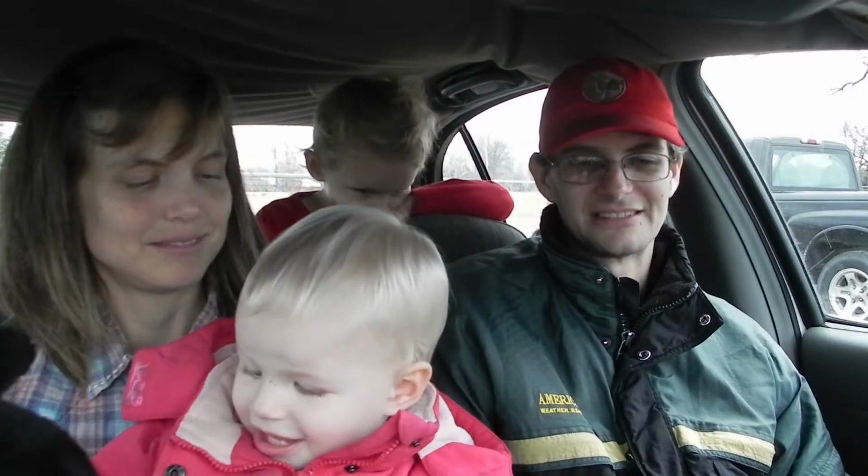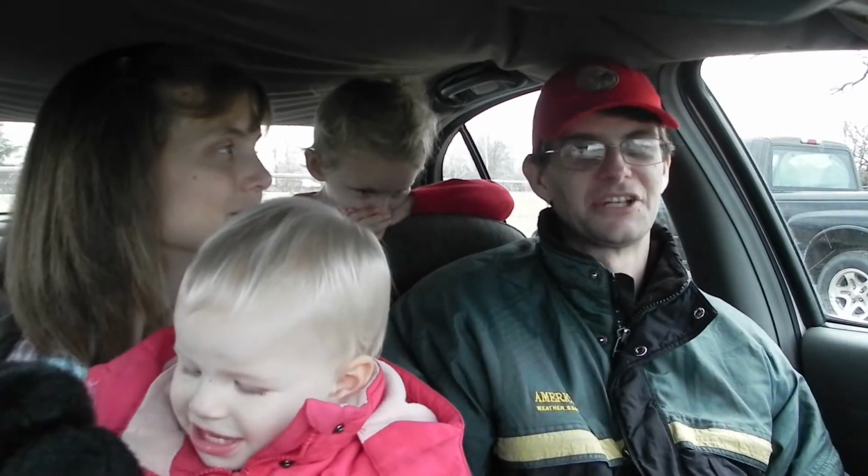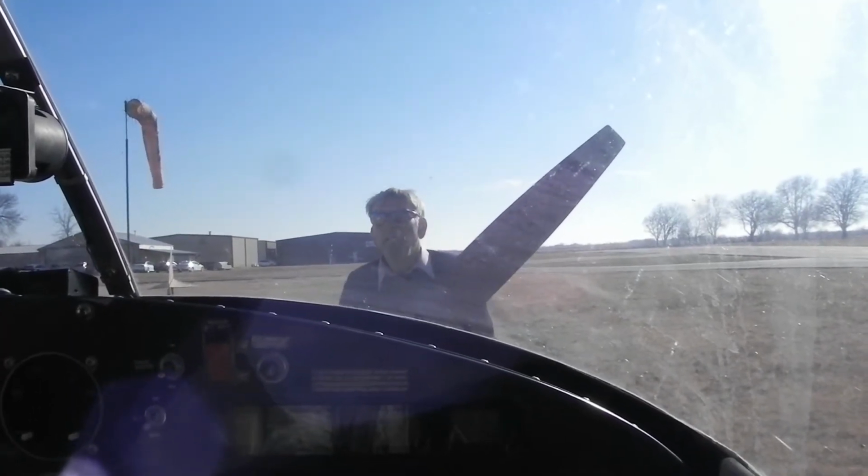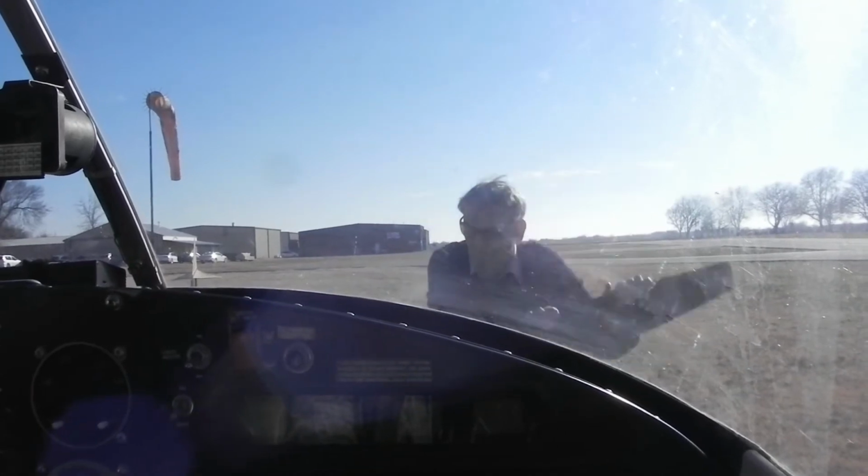So I walked over to a hangar, and there was a gentleman there that was like, "Oh yeah, I can hand prop it." And he said, "The only thing I won't hand prop is a Stearman. It's just too big." And he came out, and we started the airplane the old-fashioned way.